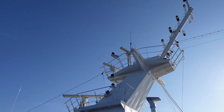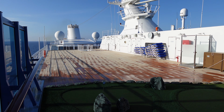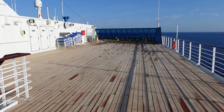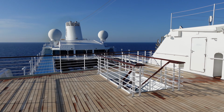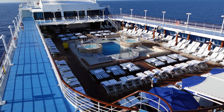There's loads of room up here for sun loungers, and in fact the entire starboard side is an open sun deck. Though Sirena's cruise director told us there are plans to put in a pickleball court in this space in the near future. From here you can look down over the other outdoor spaces on decks 10 and 9.